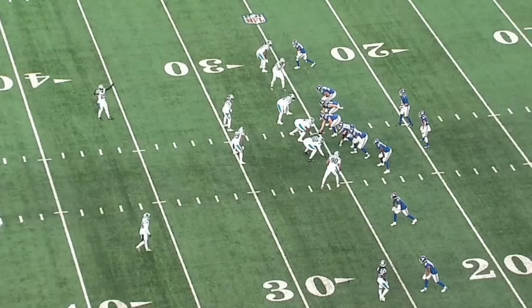This first one is going to be centered around Darren Waller, but I also wanted to include a couple of other plays where Darren Waller might not have been the guy who made the catch, or just highlighting the offense, because I think Darren Waller is the key that unlocks this offense. And let's just get straight to it.